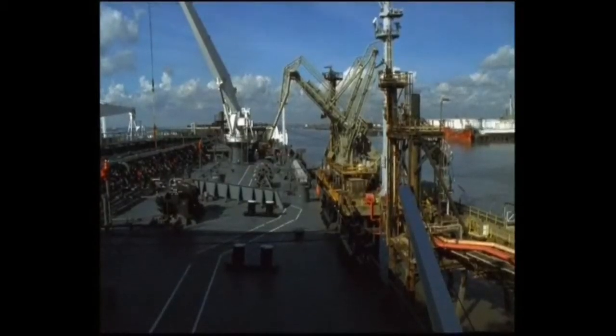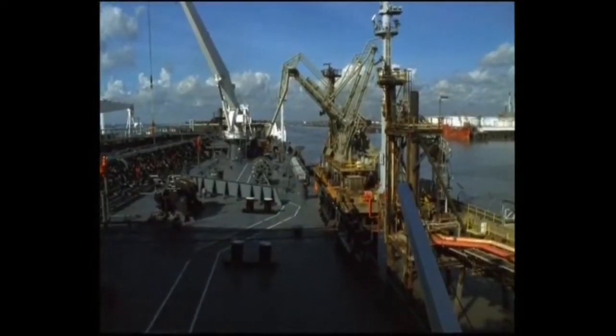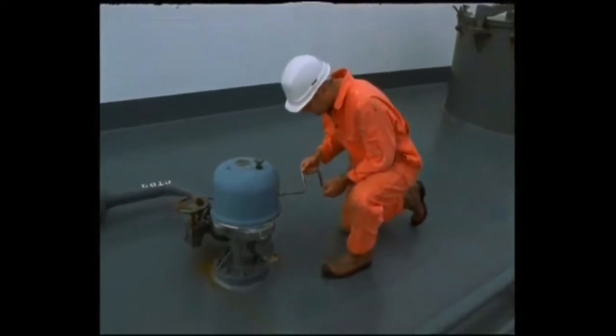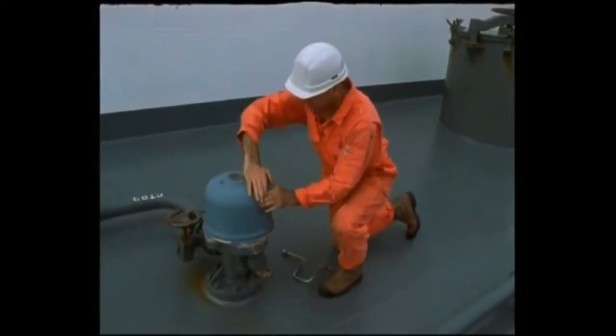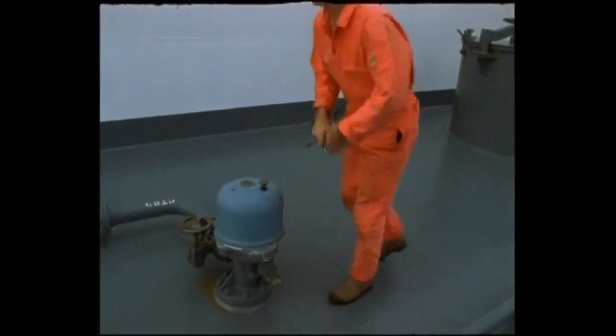With double-hulled ships, top washes may not be needed on every discharge. These programmable machines need to be programmed for every wash. Typically, they have a throughput of between 110 and 170 tons per hour.